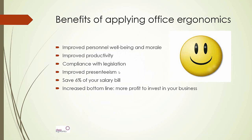You will improve presenteeism. It's another way of saying you will reduce absenteeism. Let's get more people staying at the office most days. I'll explain about the 6% of your salary bill a bit later. Research that was conducted showed that unless a program of office ergonomics is in place, about 6% of everybody's salary goes basically through the window. And therefore, one can say that by implementing a program of office ergonomics, you will improve your bottom line. Your company, your organization will be more profitable, with more money to invest in more staff and more products.